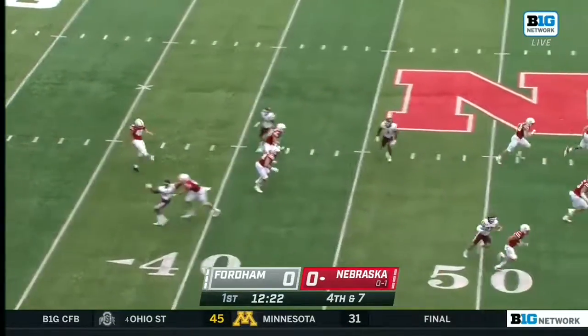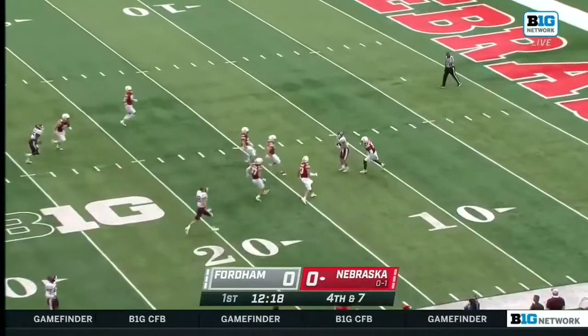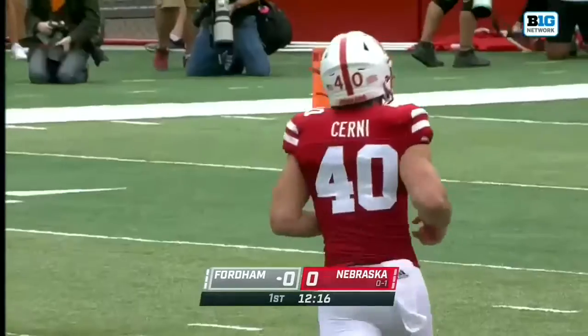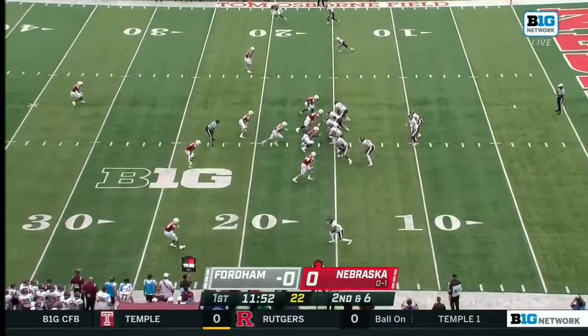Daniel Cherney. First game as a punter last week from Canberra, Australia. And this punt is fielded at the 12-yard line. He averages 34 yards per kick. He's got a nice arm. The ball comes out of his hand pretty quick.